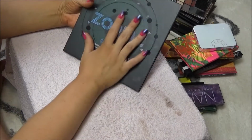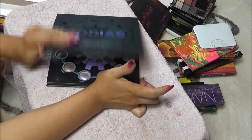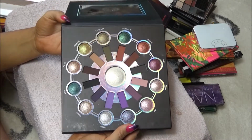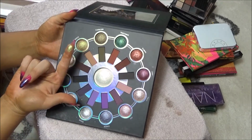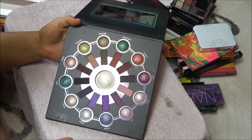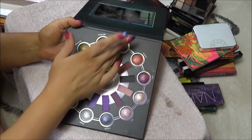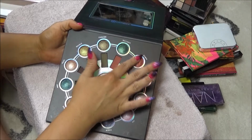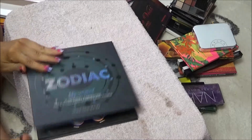Next, I actually just got this one not long ago, maybe not even a month ago, the BH Cosmetics Zodiac palette. I think this is a pretty popular palette, so most people know it and have seen it before. Ooh, these ones come off a little bit more, which is actually better because you don't have to build up the pigment quite as much. These shadows work really nicely. Oh, Sagittarius. So pretty. I am Scorpio. I shouldn't be swatching, but yes, BH Cosmetics Zodiac palette.